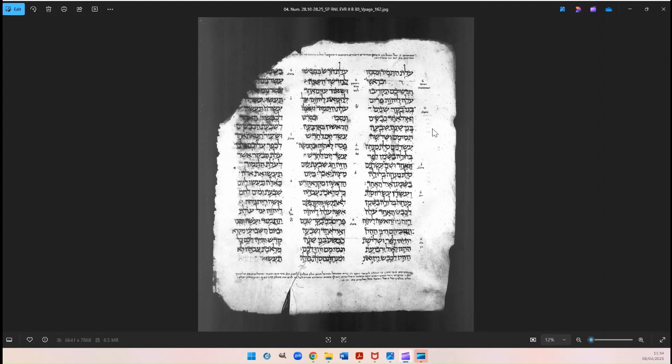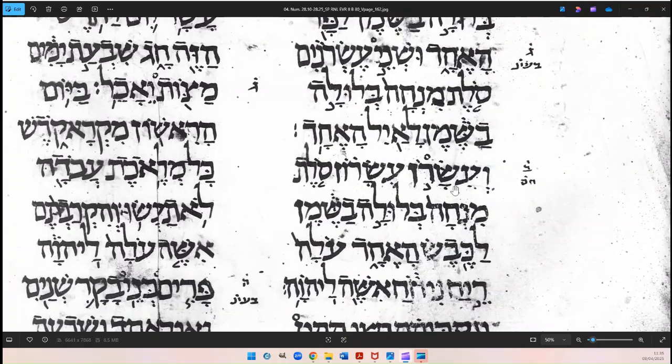What we're looking at here is a manuscript of the Torah from probably before the year 1000 AD or CE. It is an extraordinarily well-preserved manuscript currently held in St. Petersburg. And we're looking in particular at Numbers 28. Numbers 28 and 29 are a long list of the sacrifices that need to be offered on a daily, weekly, monthly, and annual basis, according to the law. And I want us to focus in on this particular phrase right here.